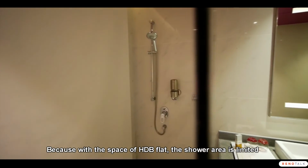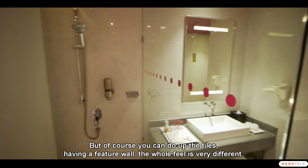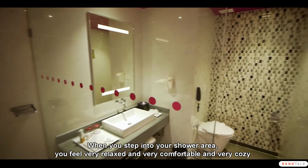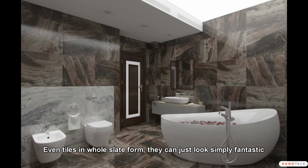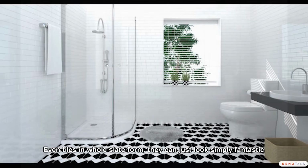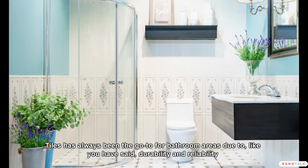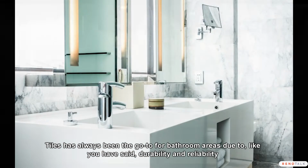Because with the space of a HDB flat, your shower area is limited. But of course you can do up the tiles, having a feature wall. The whole feel is very different. So when you step into your shower area, you feel very relaxed and very comfortable and very cozy. Even tiles in whole slate forms can look simply fantastic. Tiles have always been the go-to for bathroom areas due to, like you have said, durability and reliability.